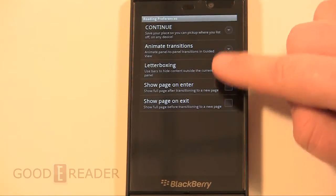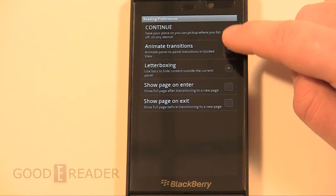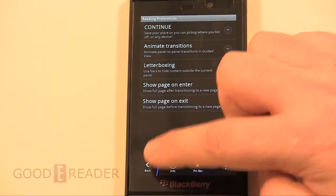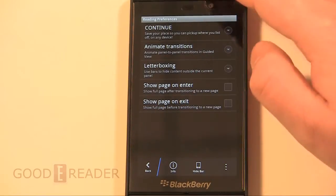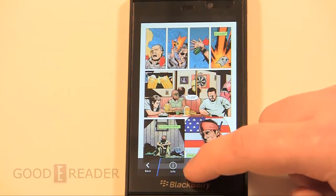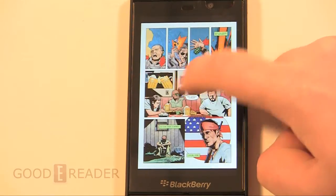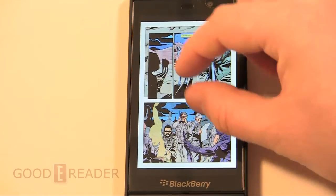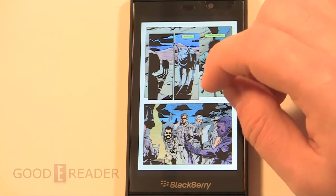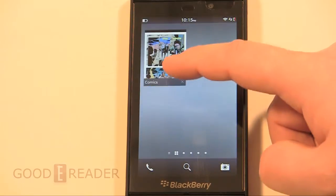Also here you could see some of the settings that you have here. Letterboxing, animate transitions, continue. And then to get out of the settings menu, you have to swipe down and then you can click back. Okay, so of course this is comiXology, and it takes roughly about a minute and a half to download any comic that you've purchased through the iOS version, Android version, or via the web.